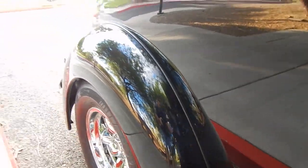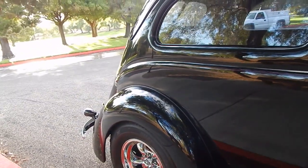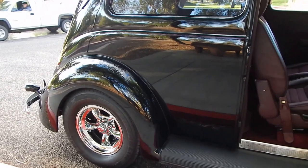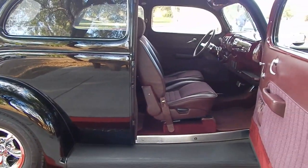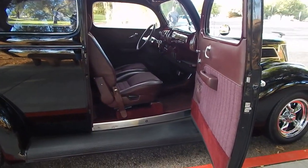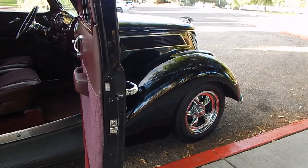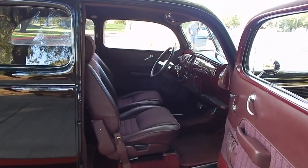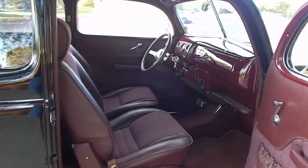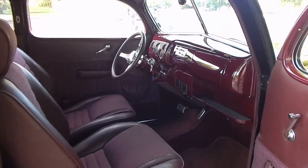Now, all the fenders on it have been protected with a Rhino coating to help prevent rock stars, from rocks kicking up and leaving little stars on your fenders. That helps a lot, and it also helps sound deaden the car. Solid underneath, body off style restoration, independent front suspension.